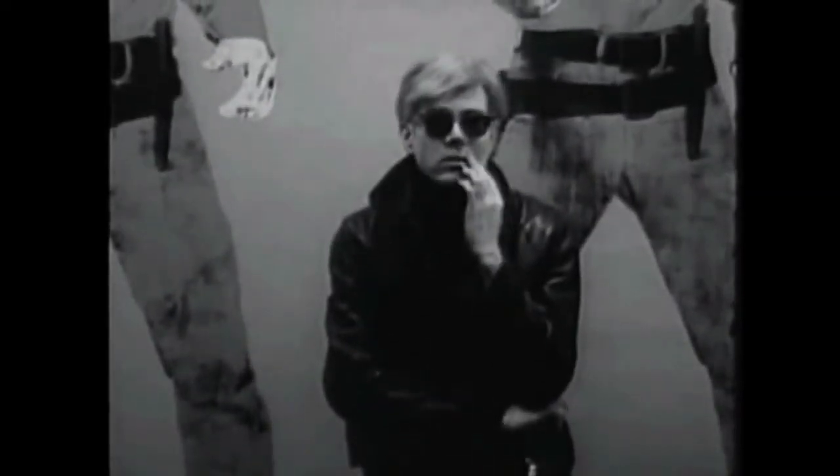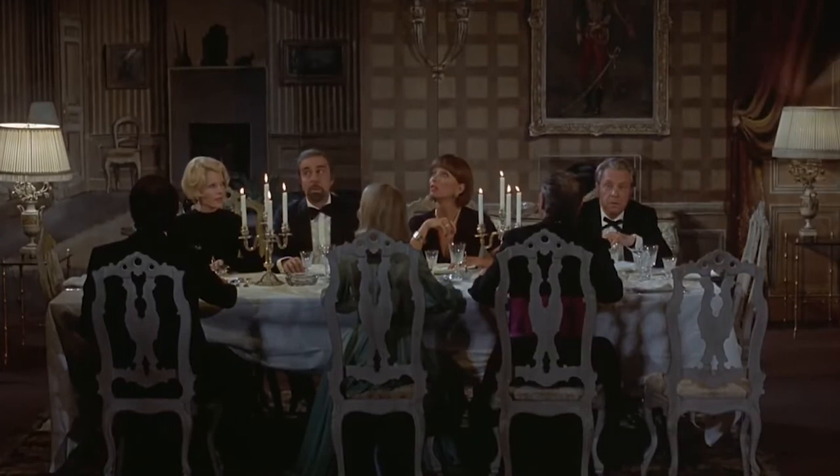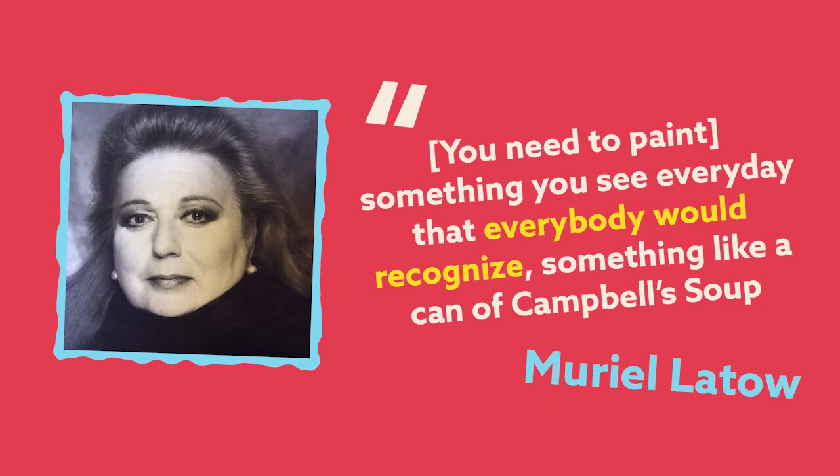Warhol needed something to stand out. So one night at a dinner party, so the story goes, an aspiring art dealer named Muriel Latow told Warhol she'd give him an idea in exchange for a check for $50. Latow told him he needed to paint something you see every day that everybody would recognize. Something like a can of Campbell's soup.